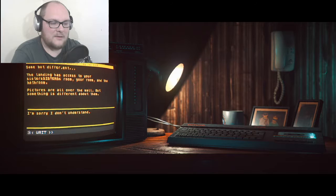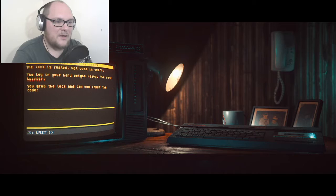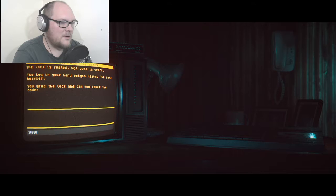9999. I'm sorry, I don't understand. Use lock. You grab the lock. The lock is rusted, not used in years. The key in your hand weighs heavy, the note heavier. You grab the lock and now input the code. Is it 9999? You need a working 4-digit code. You know it's in this house somewhere.